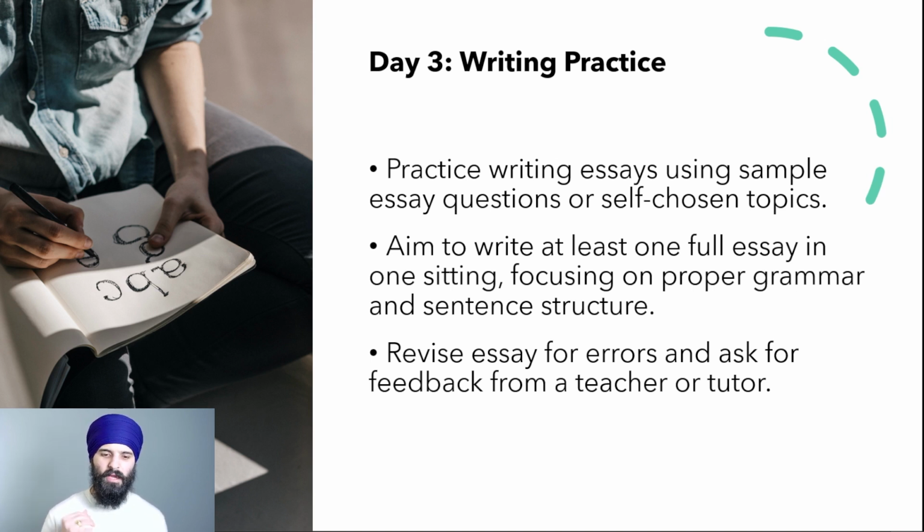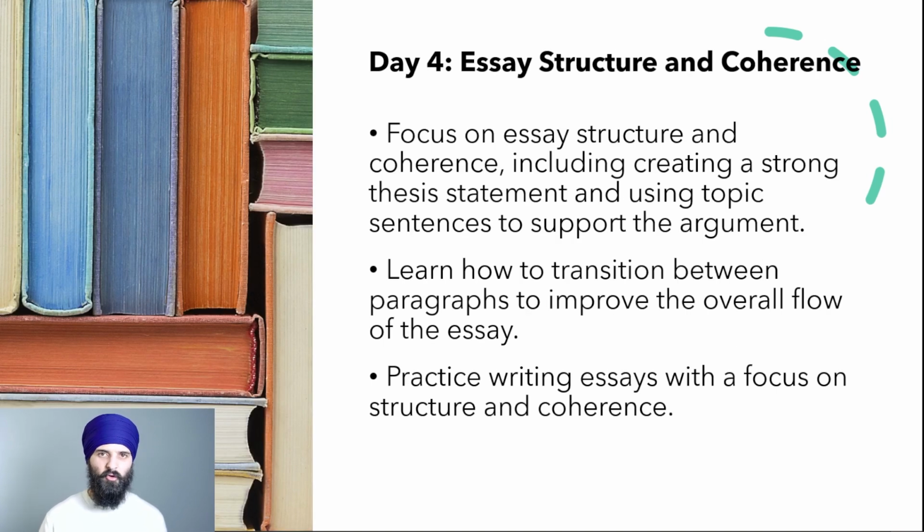So do that. And of course, focus on proper grammar and sentence structures. That is very important for day 3. Of course, revise the essay for errors and see if you can get some feedback from someone on your essay. It could be your teacher, it could be a tutor, it could be someone else, whoever can help you with that. Day 4, it's about essay structure and coherence.